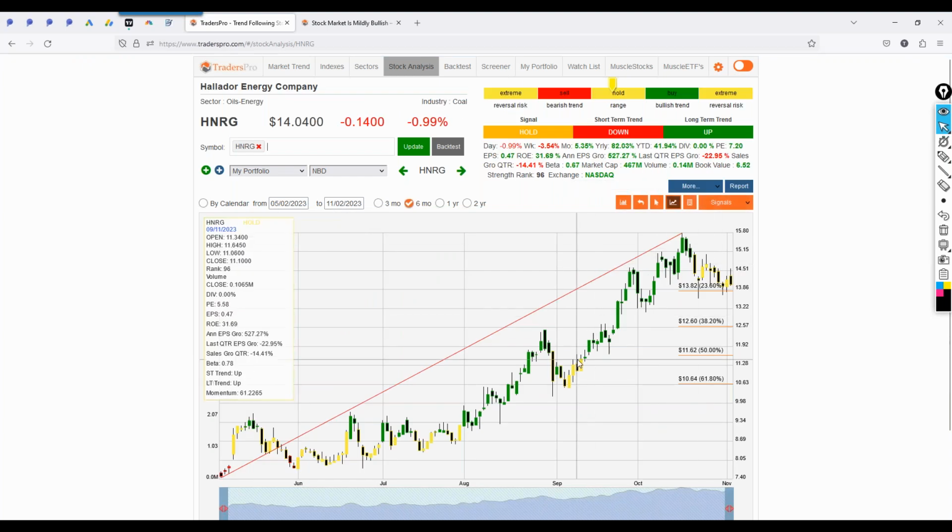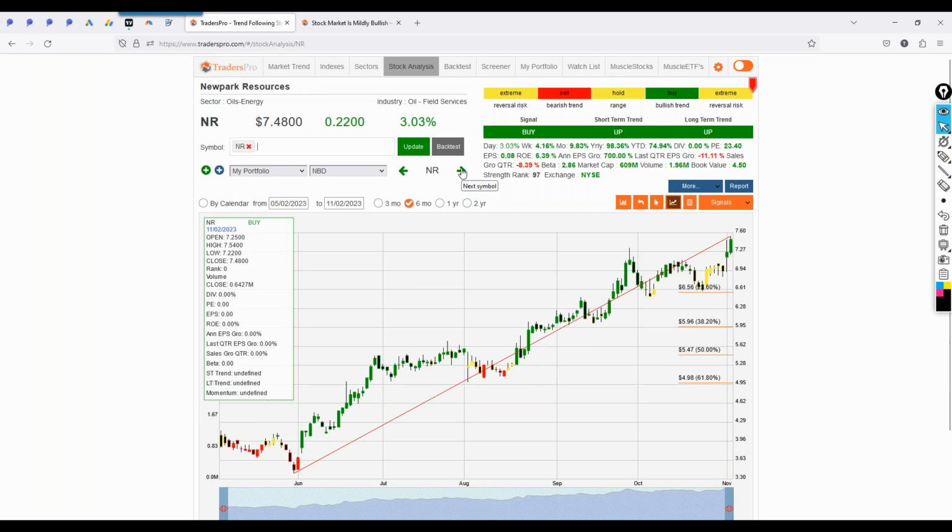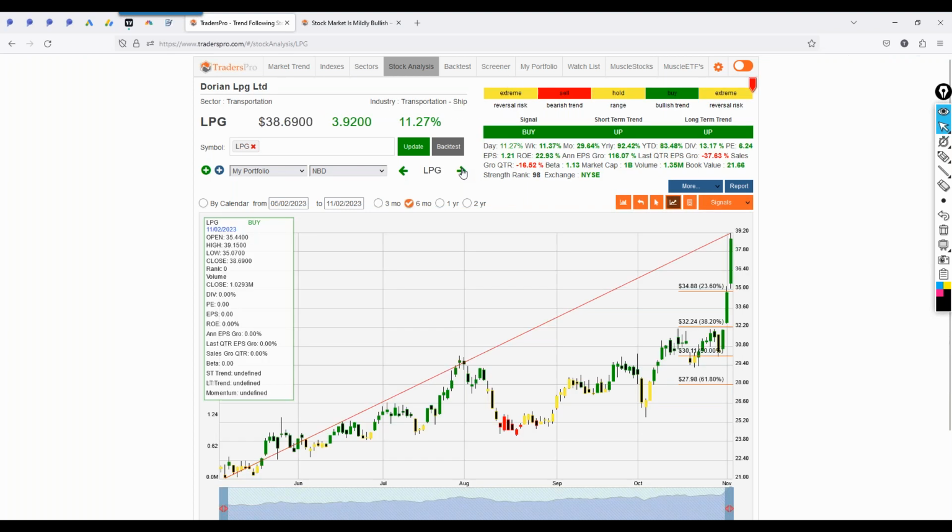Some of them, like this one, a coal stock, an oil stock, started back here. So now it's had this run up, and now it's pulled back. Potentially you could see some rotation out of some of these oil names, or in this case, coal names, and they could be retracing. Some of them are continuing to move higher as we're seeing oil start to move. So NR is also in the portfolio, I believe, from back here, and also continuing that overall uptrend.